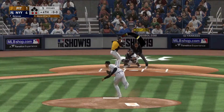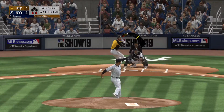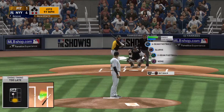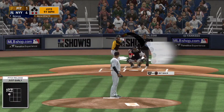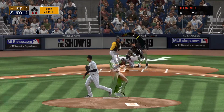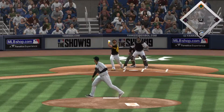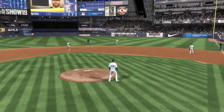First pitch on its way. And that misses for ball 1. Fastball got him to swing through it. It's 1-1. Fastball close, but he didn't get it. 2-1. This one is over, and he works the count back to 2-2. Pulled toward right center field. Gardner is going to have room out there.